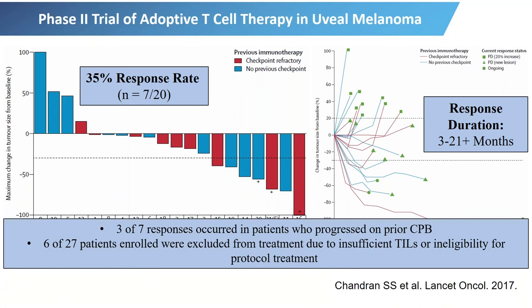So what this meant is that there was a high response rate, 35%, in a group of patients which are very challenging to treat with therapies. Three of the seven patients who had previously had immunotherapy and progressed on it had responses, or three of the seven responses were patients who had had prior checkpoint blockade.